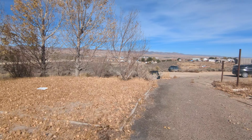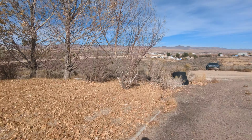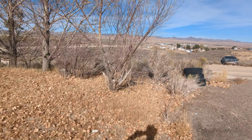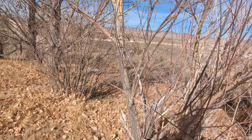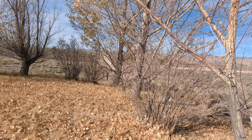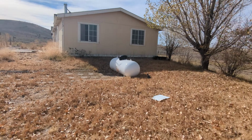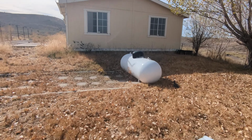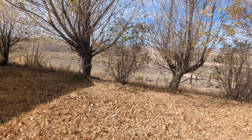Actually, I talked to somebody who has a business, bringing trees from around the country and planting them here, and that is his landscaping and tree trimming business. It was a very cool dude. Anyway, here is a gas tank. The house has this gas tank. Well, this house once was a good place.